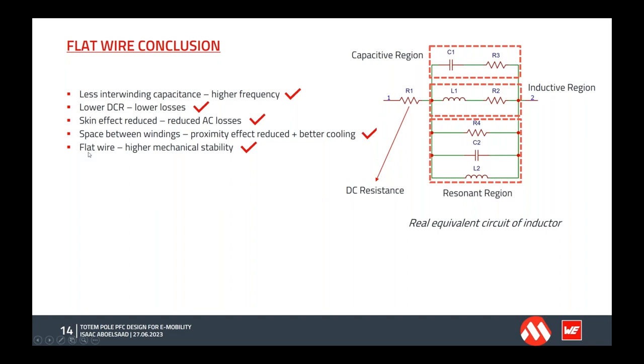Last but not least, the flat wire has higher mechanical stability than the round wire being used.